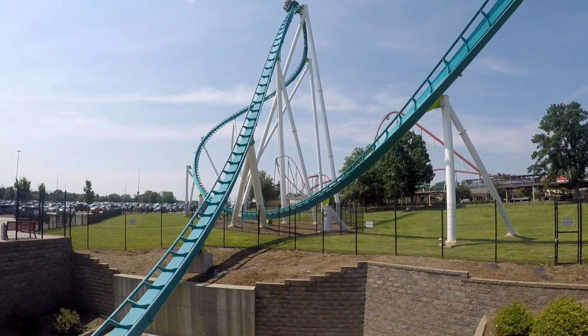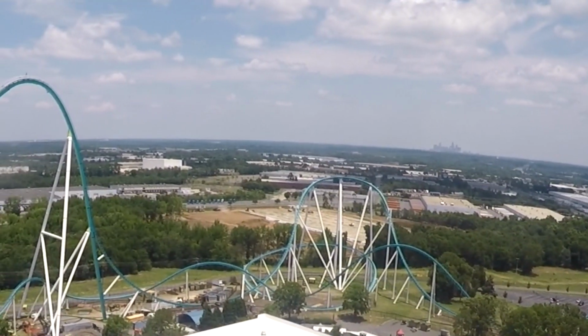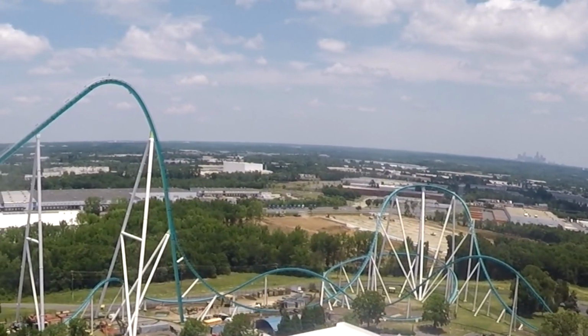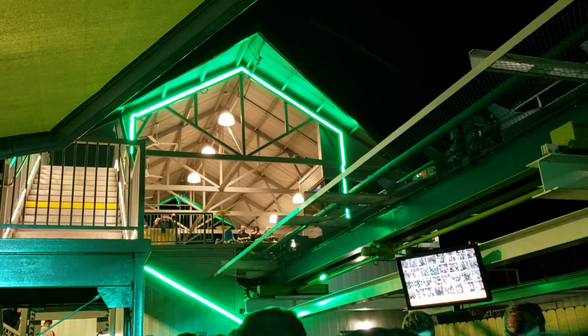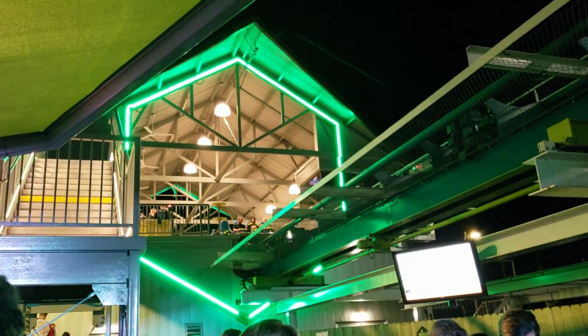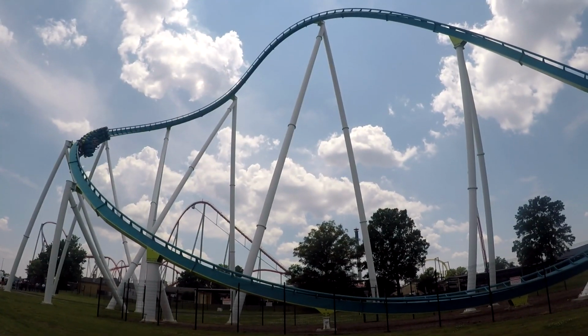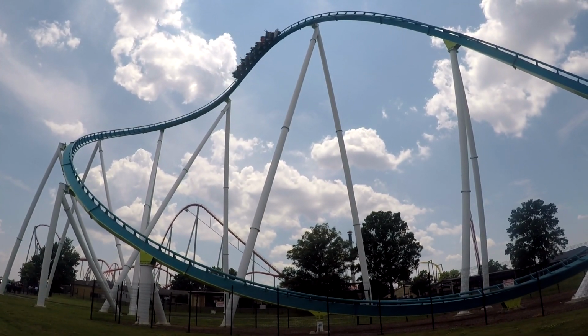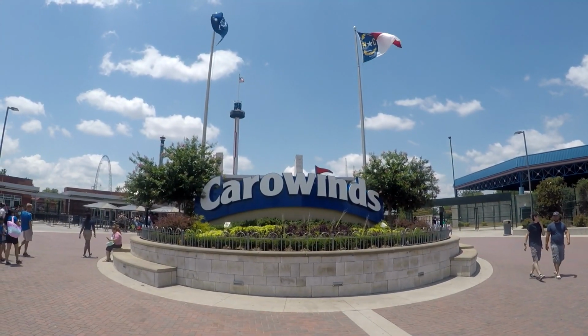The excitement building up while you go up the chain lift is incredible, and while you're going up, if you look to the left, you can see the Charlotte skyline perfectly, which just adds to the appeal of the ride. The lines, no matter how bad they look, go by fast because Fury has crazy fast load times and capacity. There's a reason people from other countries come to Carowinds just to ride Fury. It's just that good. So, that's my top 10 coasters for Carowinds.